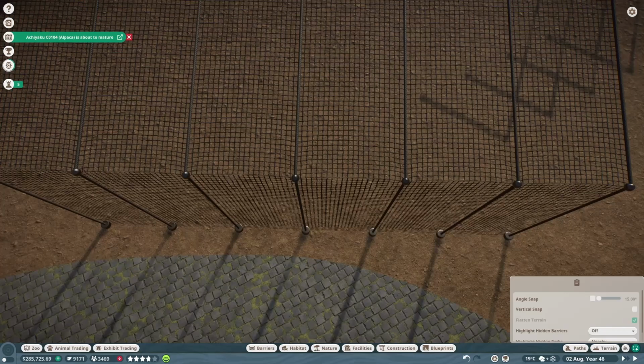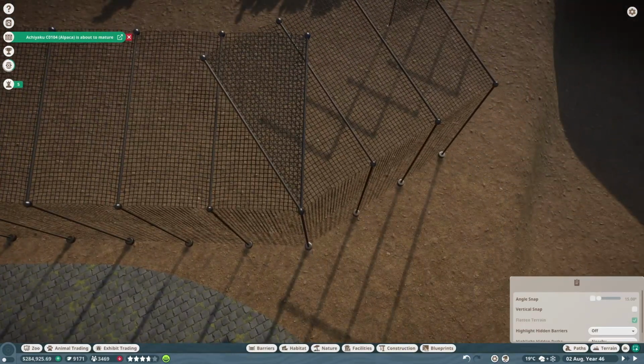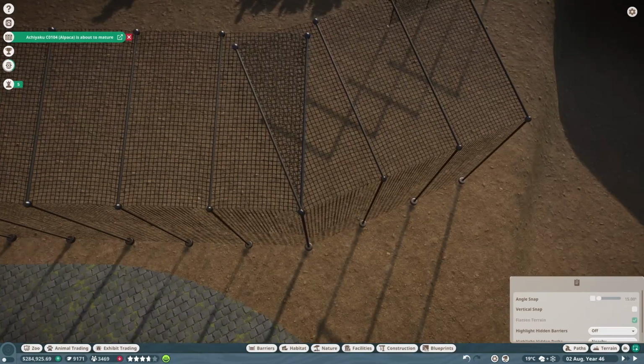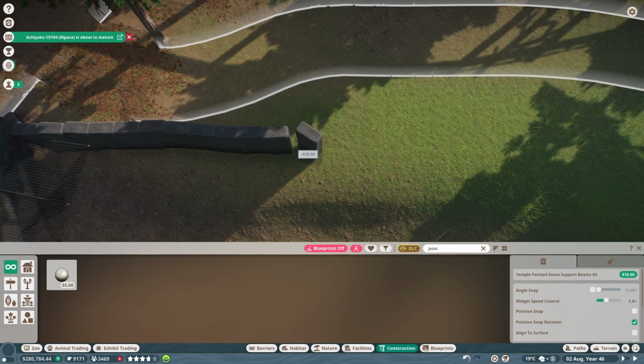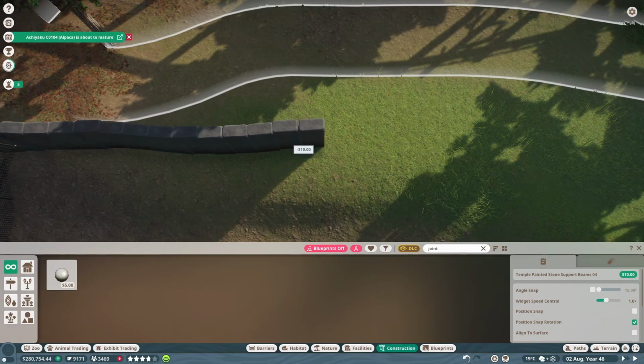Don't worry about this top overhang here. I actually ended up changing my mind about the top of the enclosure. So once we have that, we'll just set it up along the edge. And then the back part of the habitat is going to be made up of the painted temple stones once more, but we're going to stagger them a little so that it looks more mountainous.